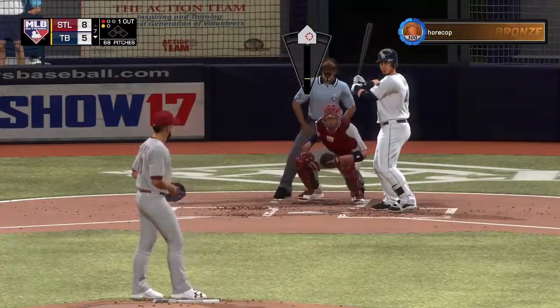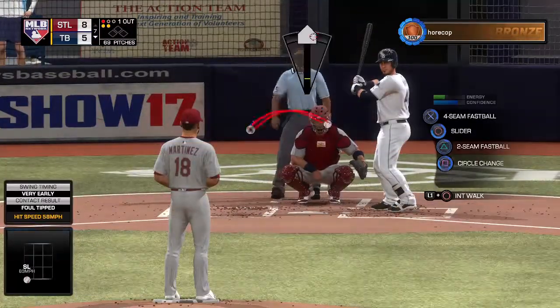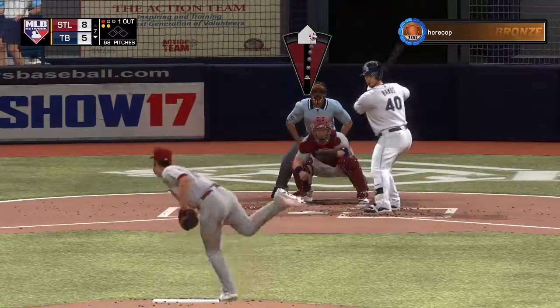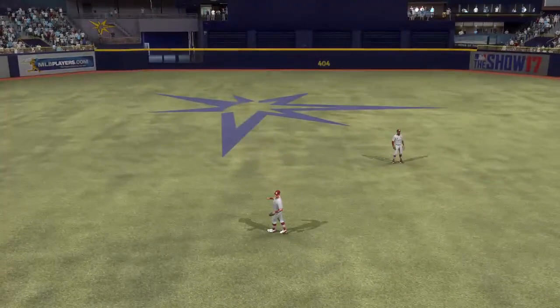Well, you're in trouble at the plate if you fall behind this guy 0-2. So that was a good job to hold up right there. The 1-2 pitch. And here's a ball hit in the air. Under it is Wong, and there are 2 away now.